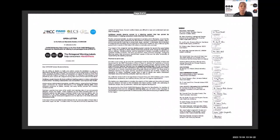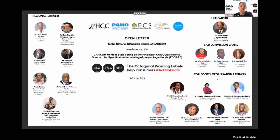The letter calls on CARICOM's national standards bodies, the entities charged with arriving at national positions, urging their stakeholders representing diverse sectors of society and senior policymakers across key ministries to support the approval of the final draft standard. These leaders in public health and nutrition are joined in their endorsement of the octagonal warning label by over 40 regional organizations and almost 700 Caribbean citizens, including public health professionals and academics, all sending an unequivocal message that the Caribbean people have the right to the clear and honest label that works the best.